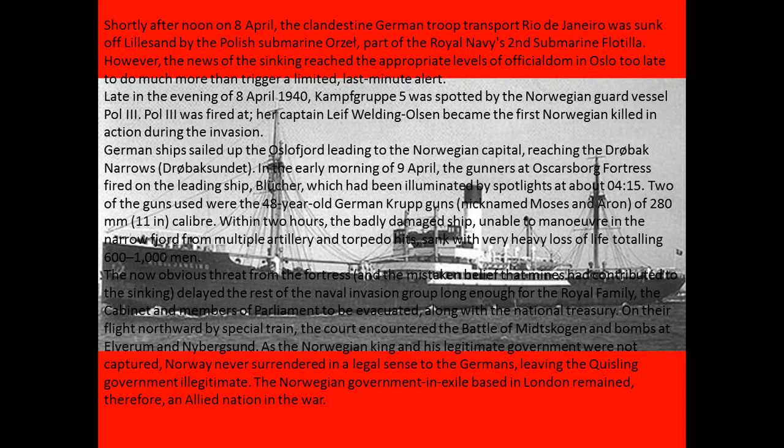Within 2 hours, the badly damaged ship, unable to maneuver in the narrow fjord, and hit by multiple artillery and torpedo hits, sank with a very heavy loss of life, totaling 600 to 1,000 men. That was one of the first major blows to the Kriegsmarine.